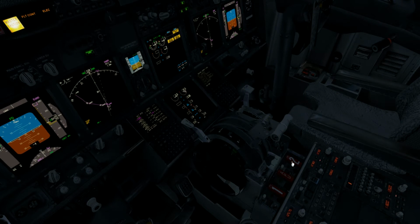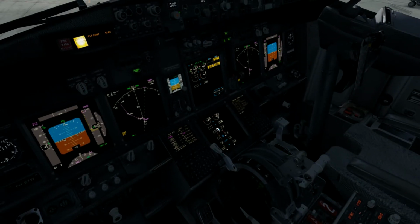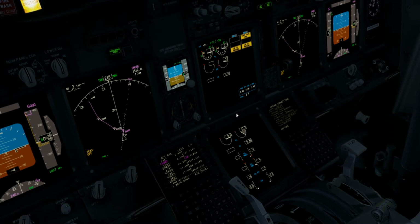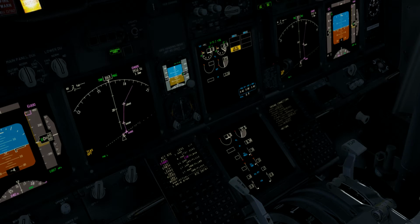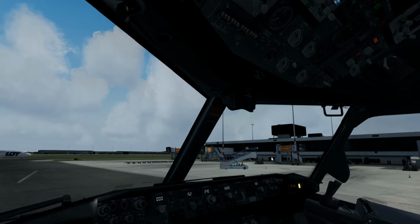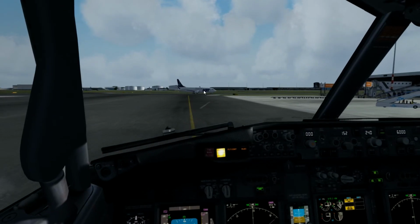Before start checklist, whoopsies. Computer Bravo 35, Lost 49. Right, 25, there we go. Right, perfect. Looks like it's starting up nicely. And start cutout. And the engine is stabilizing. Perfect. This is start number one. Look at that, we got a Polish LOT incoming.